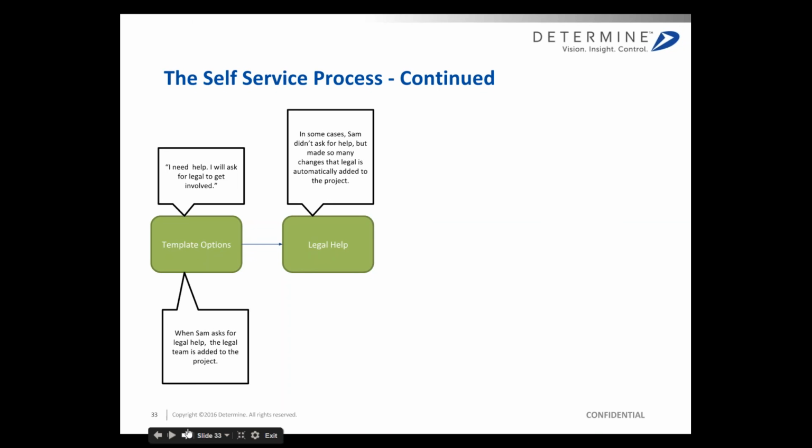And what we're looking at here is if the score reaches a certain point, so many changes have been added, we've added weird sets of clauses, whatever those conditions may be that we define, we may actually not wait for Sam to ask for help. We may actually go ahead and add legal onto the project, regardless of whether or not Sam wants them there. So we're going to try and help Sam the best we can to get through this process with a minimum amount of legal help.